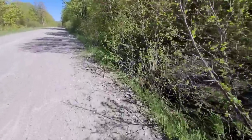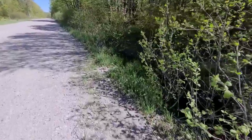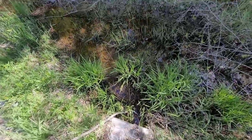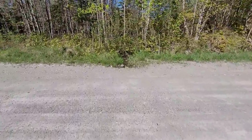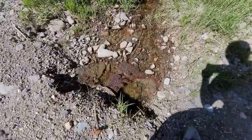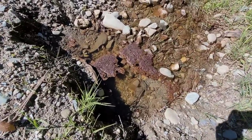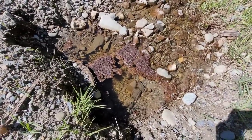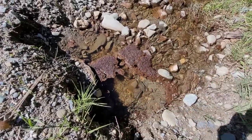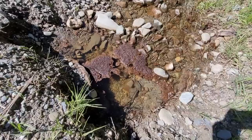And we come over here to the culvert. Barely anything coming in it. We go across the street. Yeah, there's barely anything. Wow, look at that. Iron oxidizing bacteria. That must have been more on the ceiling of the culvert, and as the water dropped, it became loose and started coming out.